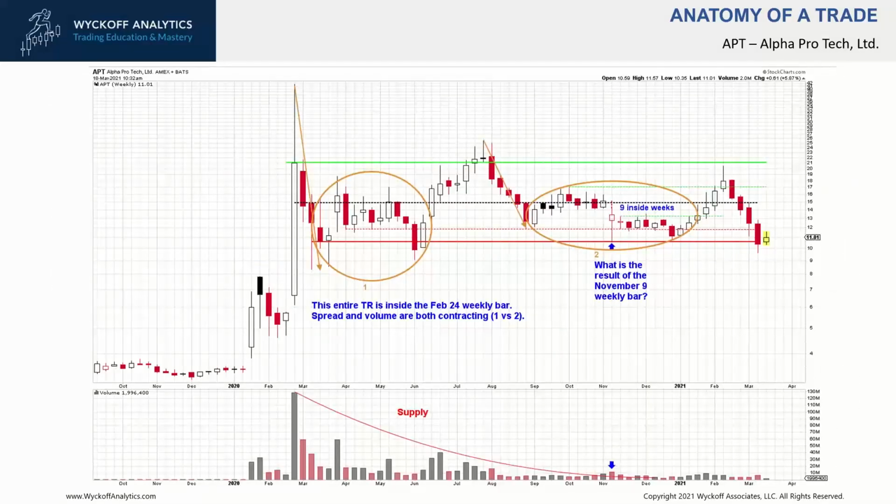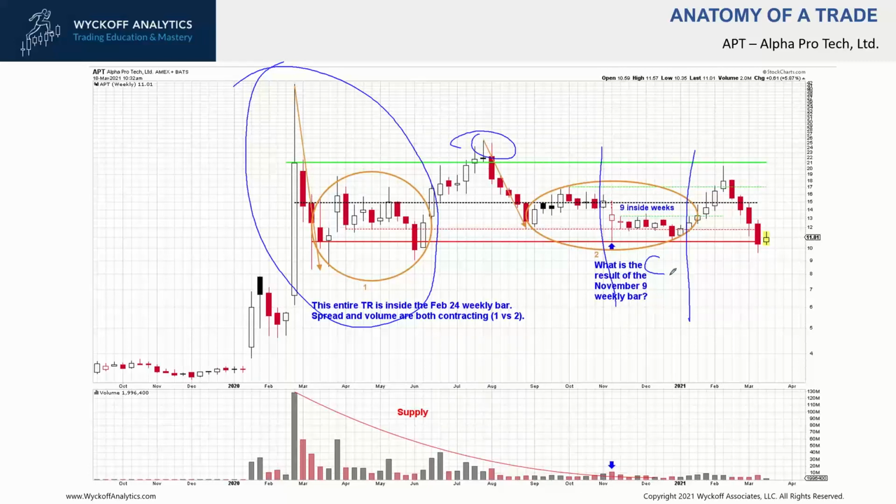Let's just go to the weekly. What are we thinking here? Probably phase A right here. Could we say that this is phase C? Okay, we could, and maybe just like having this trade and then figuring out, is this a sign of strength or an upthrust? An upthrust will fail, right? And this is this failure right here on the weekly bar.